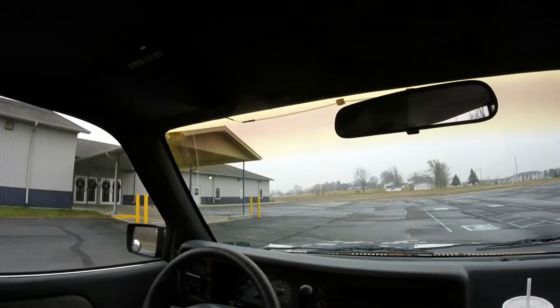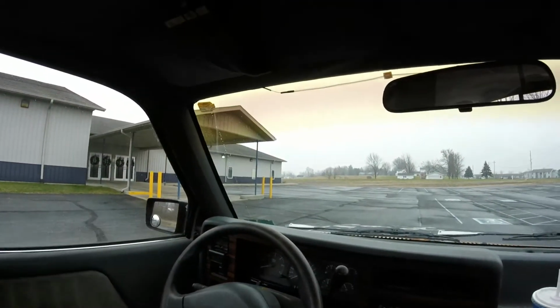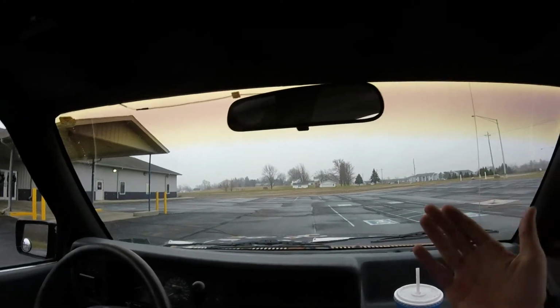Aftermarket antenna that actually works really well, and when I got the truck, this thing was like dangling, but I fixed that, so this is all taken care of. Had to re-glue the rear view mirror up like I do with every vehicle I buy. The rear view mirror falls off like a week after I get it. I don't understand what it is with me and rear view mirrors, but they always fall off.